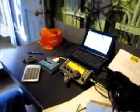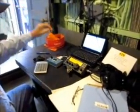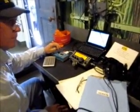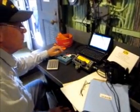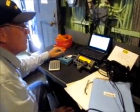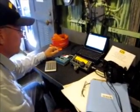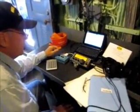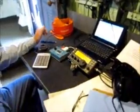Okay, here's Ulrich all set up at his operating position on the USS SLATER today, September 19th, 2012. We're operating Special Events Station K2N. N stands for Navy. Aboard the historic ship USS SLATER DE-766 at the Port of Albany on the Hudson River, about 100 miles north of New York City. And Ulrich, looks like you got some interesting equipment here.